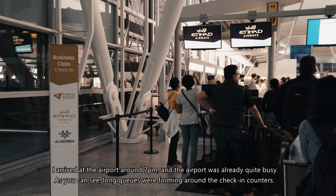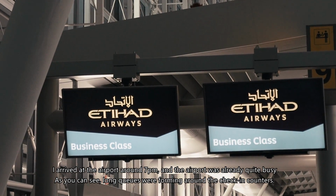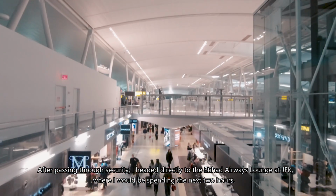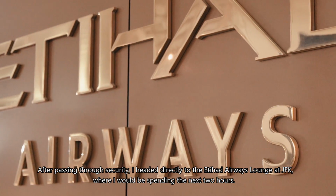I arrived at the airport around 7 p.m. and the airport was already quite busy. As you can see, long queues were forming around the check-in counters. Thankfully, I still had 4 hours to go until my flight. After passing through security, I headed directly to the Etihad Airways lounge at JFK, where I would be spending the next 2 hours.